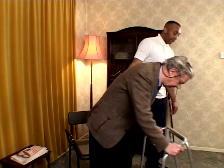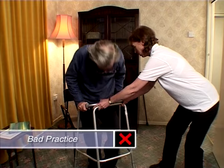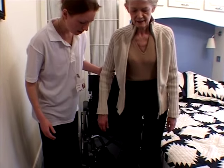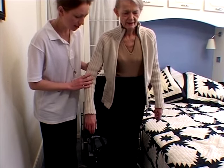Once the service user is standing, encourage them to take a minute to check their balance. Hand them any necessary walking aids. Do not use walking aids as an aid to standing, as they are unstable. Once the service user is in the standing position, encourage them to move their feet around so that they are plumb center with the next seated position. Ensure they can feel where they are meant to sit with the back of their legs.